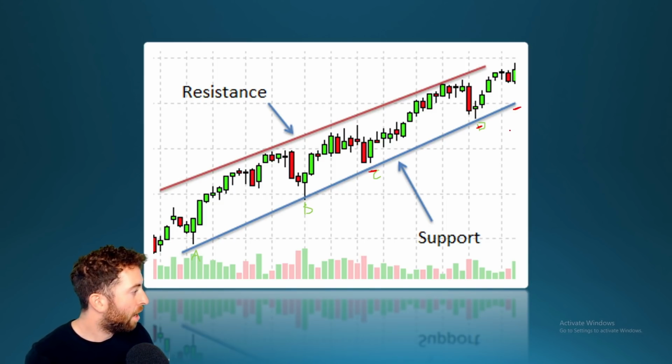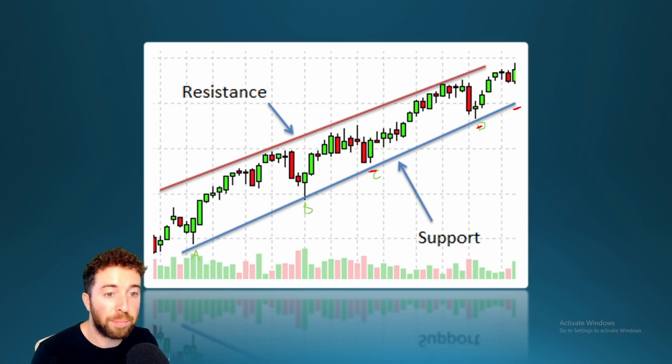Now, it's almost the same exact thing, guys, when we're looking for the opposite. And that's going to be looking for the break of resistance. What do you think if we jump a little bit forward right here? What do you think we would be doing at the break of resistance? Instead of having a stop loss right here, we're actually going to be doing the opposite and looking for an entry if we can break right here.